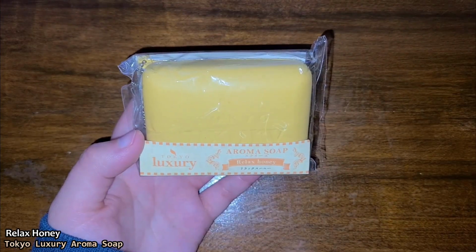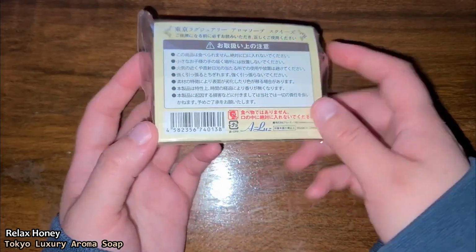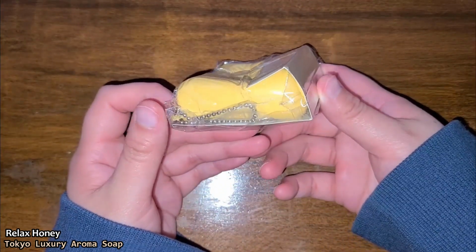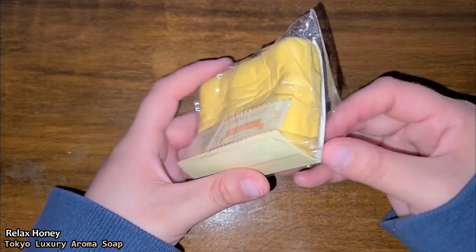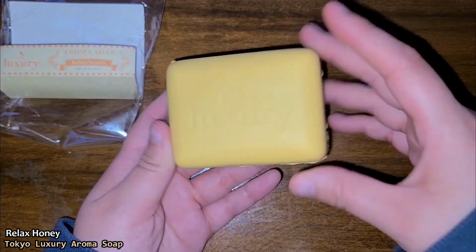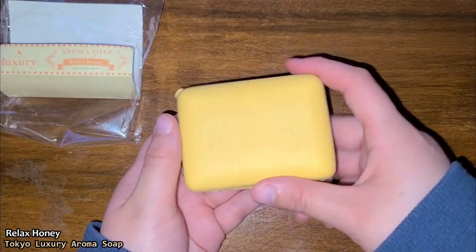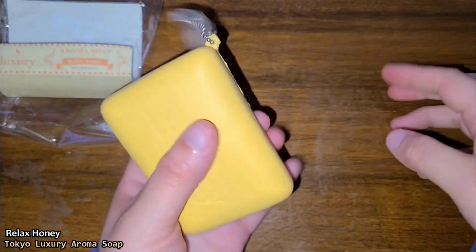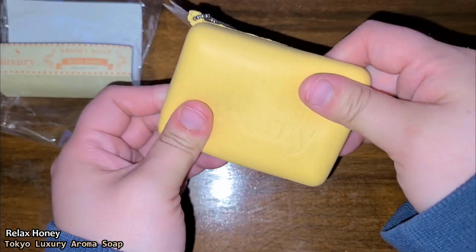So this is the Tokyo Luxury Relax Honey Aroma Soap Squishy. It doesn't feel very soft, but it is a little bit slow rising. Oh my gosh, it actually is scented like a honey soap scent, which is really nice. And you can see the name's kind of engraved. It does look like soap. This is pretty cool though. Kind of dense, not that slow rising, but does look really nice.